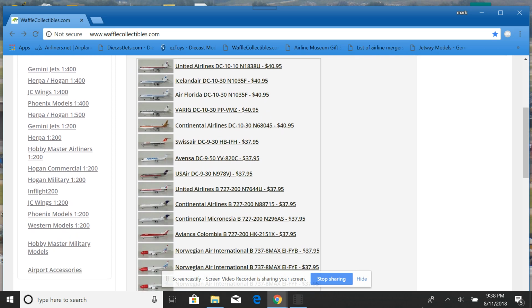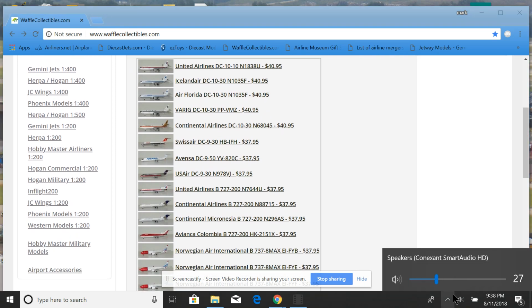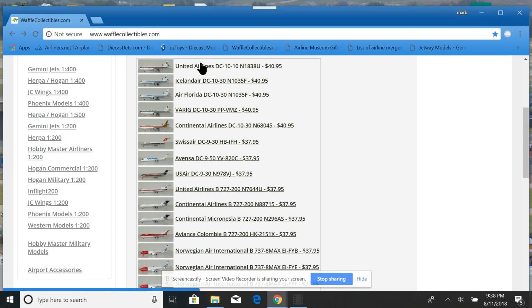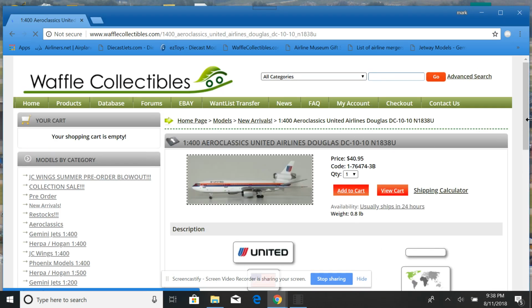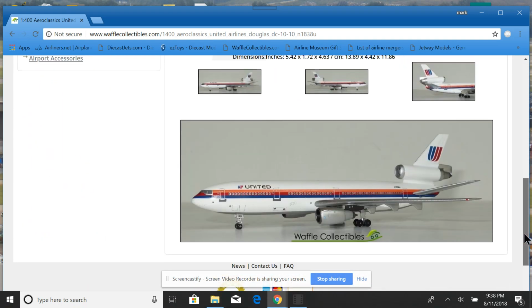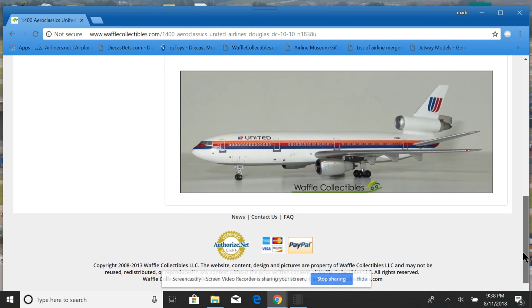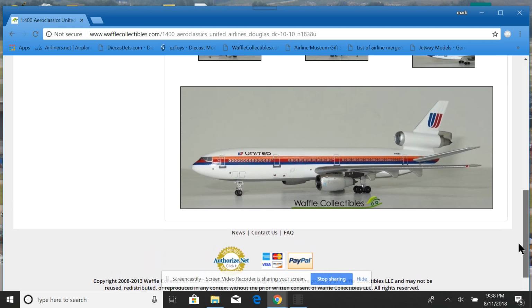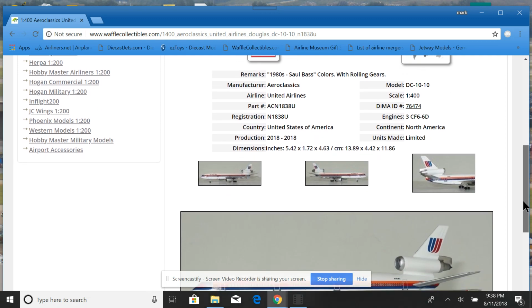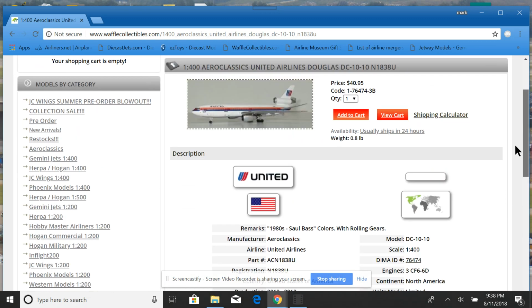These releases are absolutely stunning. So let's go ahead and get started before I run out of time. All right, first, the one that I'm the most excited about is the United DC-10. This model is extremely hard to find, whether at Dragon Wings or Gemini Jets or whoever you're looking for. So the fact that they released this is positively amazing. Retails for basically $40.95.